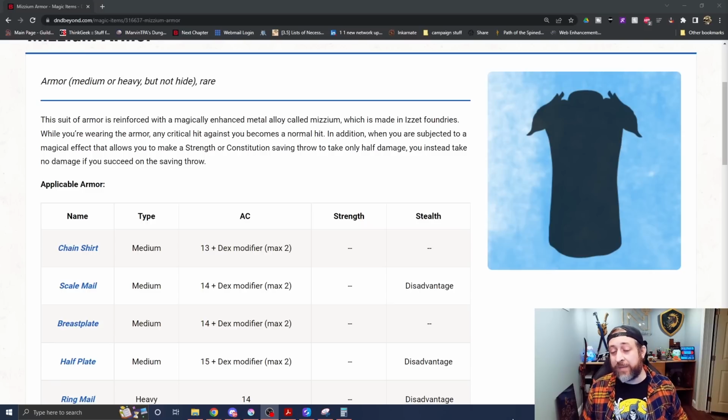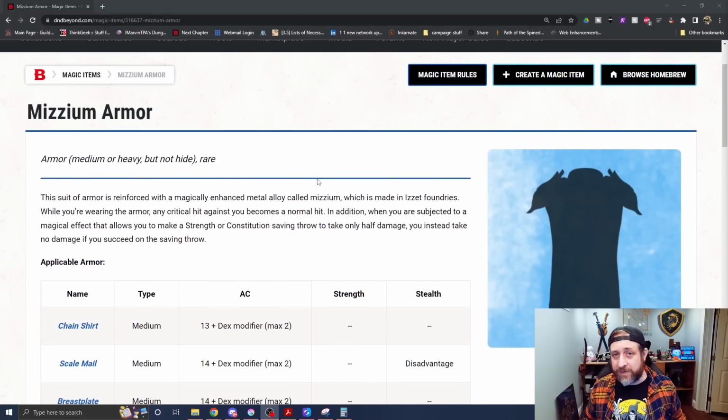This is the best magical material out there. One a lot of people will think about is adamantine, which has the benefit of a critical hit against you becomes a normal hit. Now, adamantine is pretty powerful because it is an uncommon non-attunement magic item that gives you that. Mizzium is a rare non-attunement magic item that gives you that and then some. So you still get, while wearing this armor, any critical hit against you becomes a normal hit. However, you also get, in addition, when you're subjected to a magical effect that allows you to make a strength or con save to take only half damage, you instead take no damage if you succeed on a saving throw.